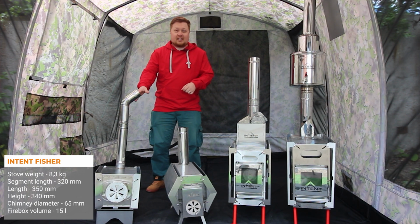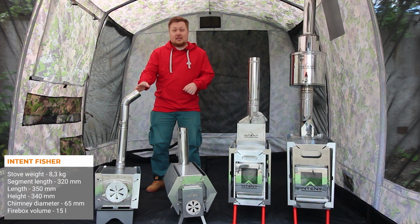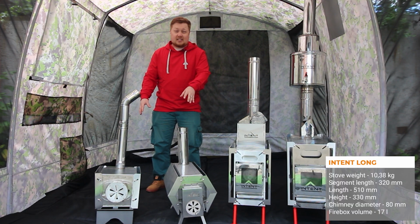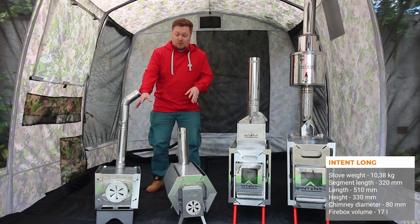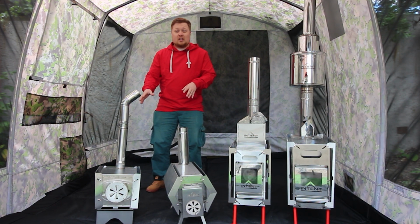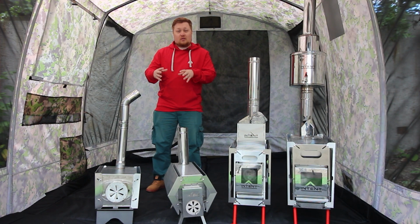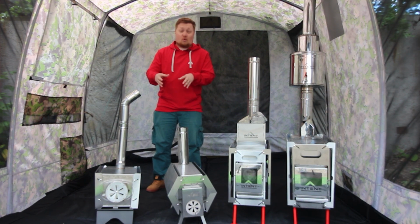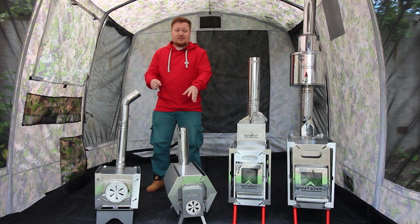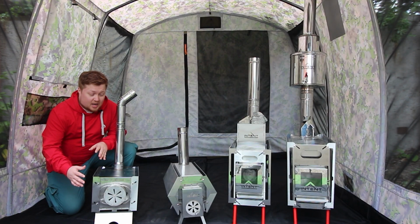Intent Fisher weighs 8 kilos and has a 60 diameter pipe, and Intent Long weighs 10 kilos and has an 80 diameter pipe. So Fisher will be a very good thing for your hunting trip or fishing trip if you need a light, small, compact stove. And the Intent Long will be a good friend for long-term living in the tent, like sleeping and so on.